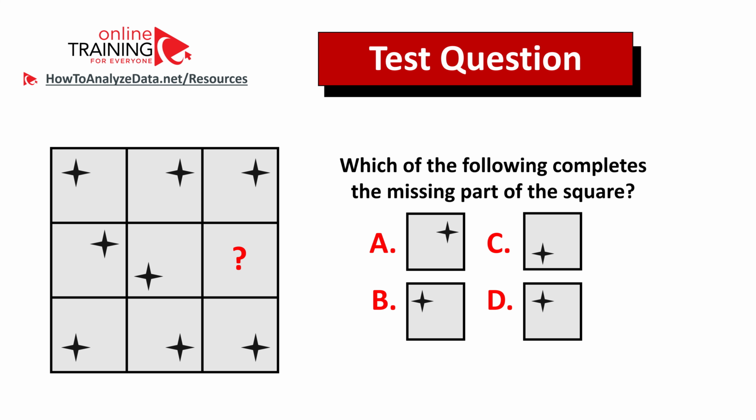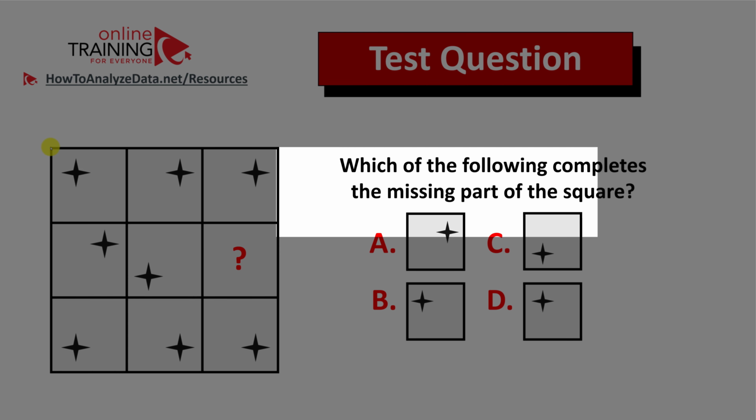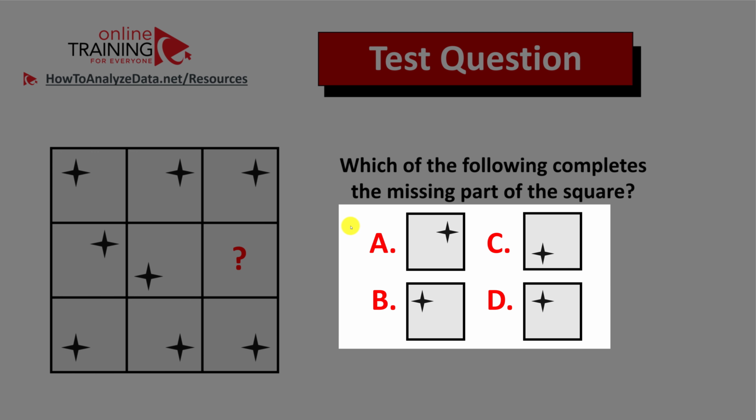Let me share with you a tricky question from the test. Somehow, though, I have confidence that you might figure out the answer. Here's the question. Which of the following completes the missing part of the square? And you have 3 by 3 square, which consists of the smaller squares. Each small square has a star, and all stars are in the different corners. One small square is missing, and you have 4 different choices to figure out the final answer.